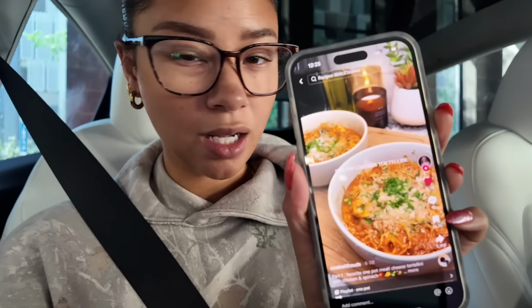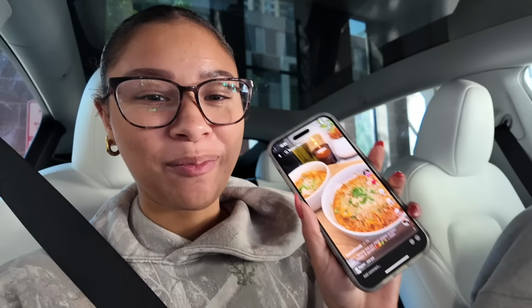Because I think tonight I'm gonna make this recipe. Let me show you guys. One pot chicken tortellini. It's not a soup, but basically a soup. Kind of reminds me of the lasagna pasta. You like the lasagna soup? Oh, yeah. I'm gonna make this, so I'm just gonna pick up some of the ingredients. This sounds bus. Then we can eat this tomorrow for lunch. You mean dinner?